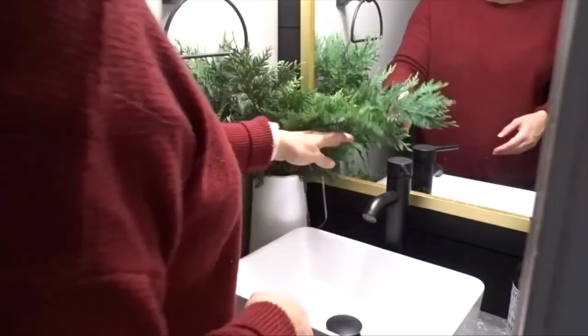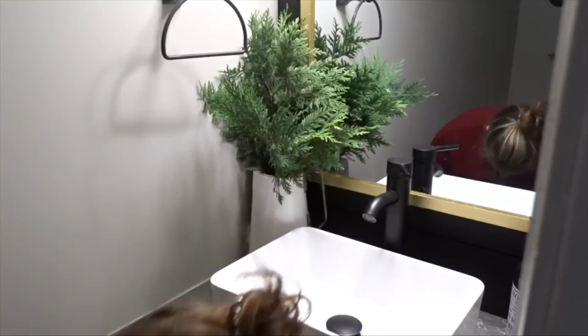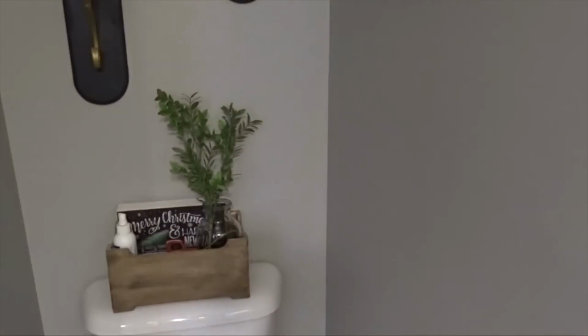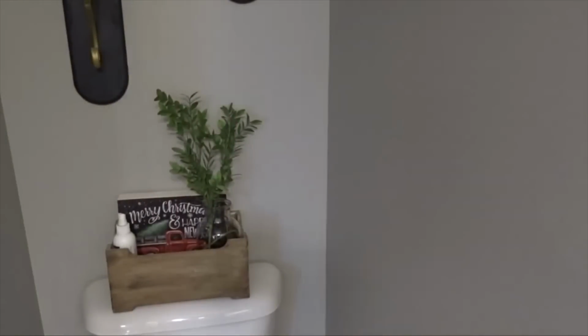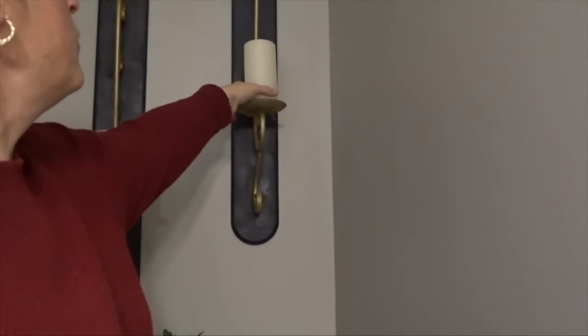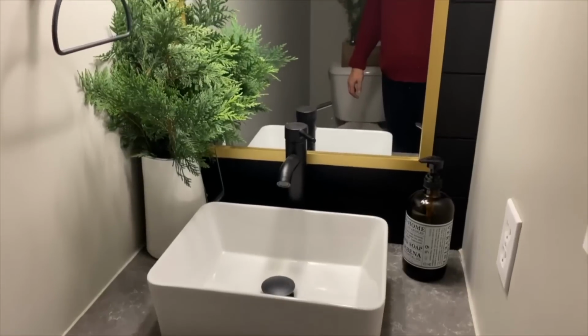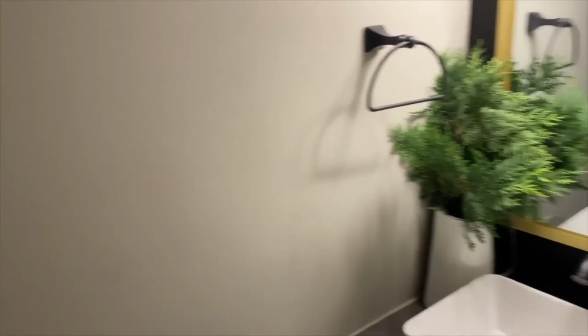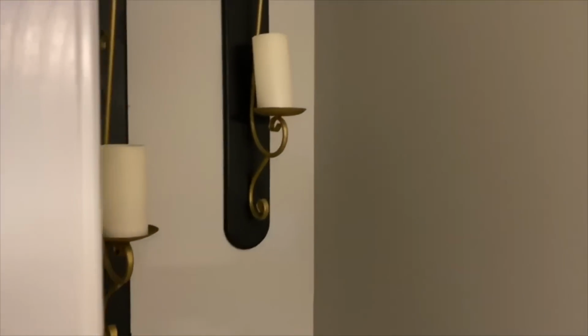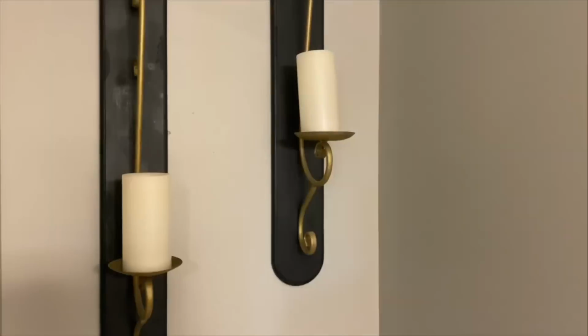There's not a lot that I can do here. I am going to add some greens from my garden, and that will add this nice fresh Christmas smell into this bathroom. And then I'm just going to add a little sign up here behind the toilet. I usually keep an extra roll of toilet paper in here, and then I'm going to put my battery operated candles. I did run out of all my batteries, so I have to go pick those up and set those on a timer as well. So I think this is perfect, just a little bit of touch of Christmas in the bathroom.